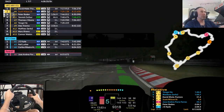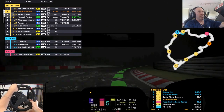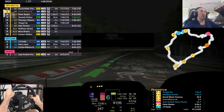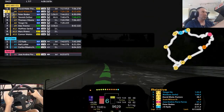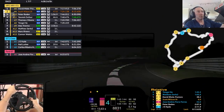Second hairpin with one lap of fuel left. Same probably as you. I think it was. Yep, I'm just getting onto the back straight and 0.9.